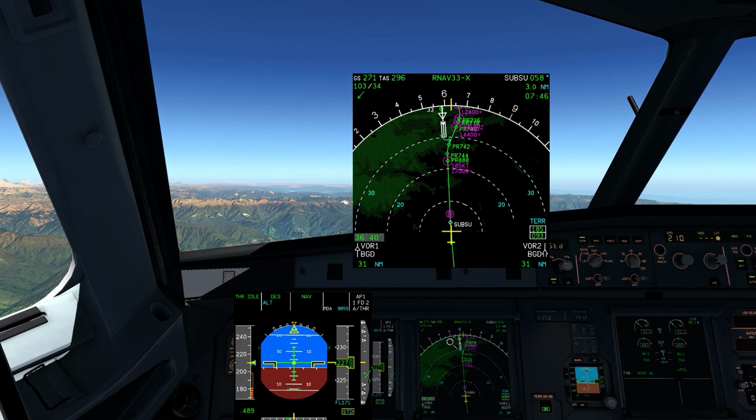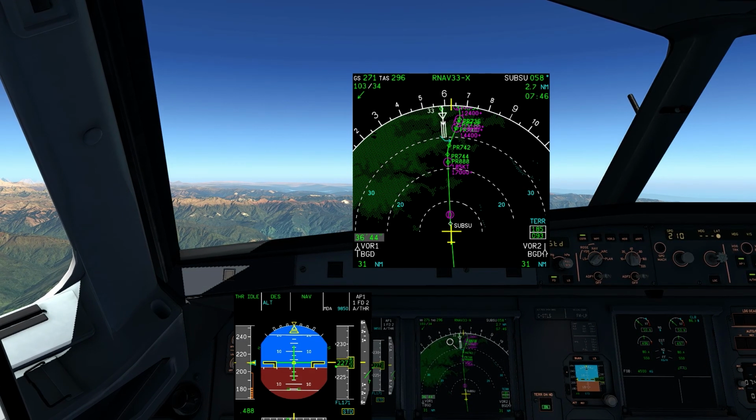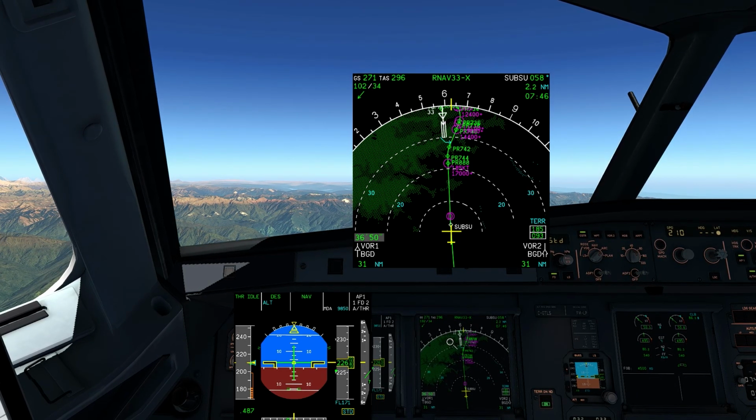I was a bit late in extending the speed brakes and going to flaps 2, but I managed to slow down the aircraft just in time.